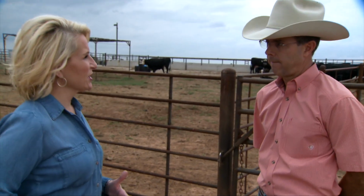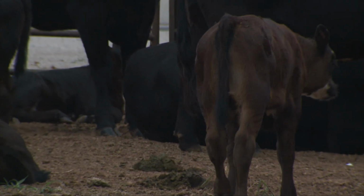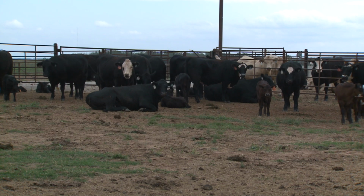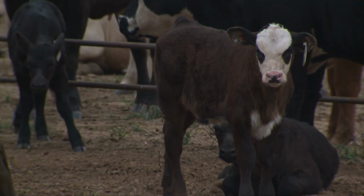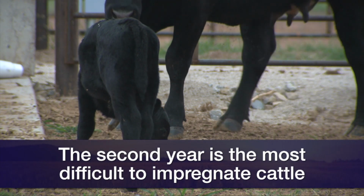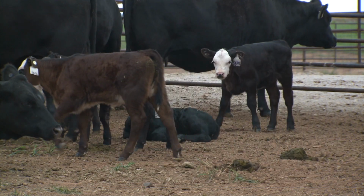There's also a financial aspect that runs parallel to all of this, and you've crunched the numbers. What have you found? Yeah, based on the enterprise budgets, we estimate that we have about $1,350 invested in these females, and that's just using a commercial market price for the heifers as weanlings a year ago. But between our feed and pasture costs, synchronization costs, artificial insemination, and a little bit of interest, we've got about $1,350 in them invested. So that's why, when you get to this point and they've got a calf on the ground, the 2-year-old year is the most difficult year to get females pregnant. And so we want to give them the best opportunity. If there's ever a time not to cheat your females in your cow herd, it's the 2-year-old year.